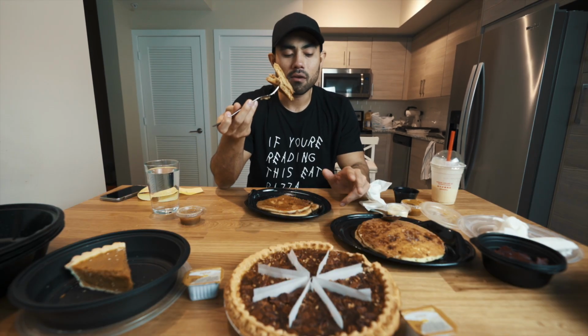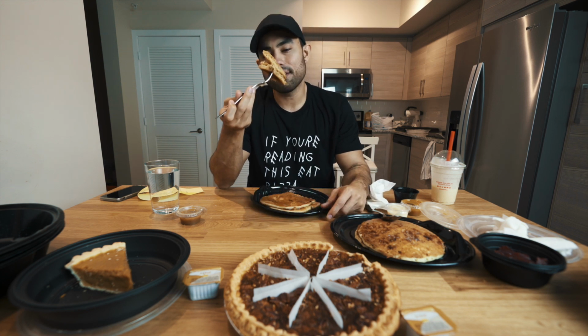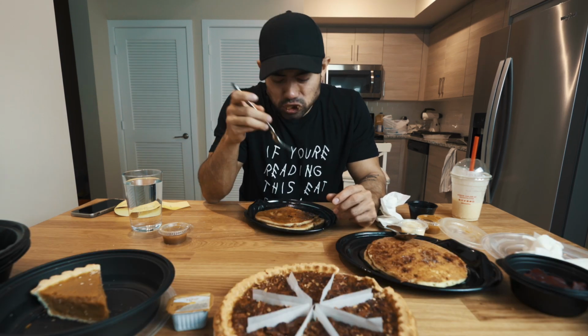It doesn't compare to this pancake right here. This pancake trumps this pancake. But I would give this like an 8 out of 10.